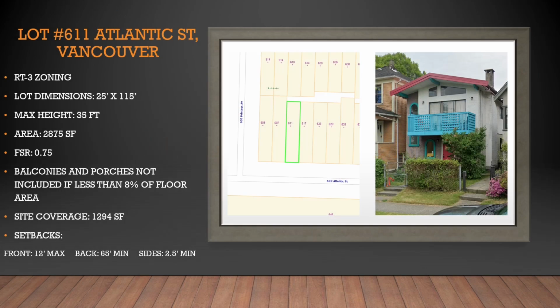For those of you who aren't familiar, this will be a proposal for the teardown and reconstruction of lot number 611 on Atlantic Street in Vancouver's Strathcona neighborhood. Currently standing on the lot is an outdated single-family home in desperate need of replacement to match the character of the surrounding neighborhood. Before jumping right into the design, I thought it'd be important to mention some site information.